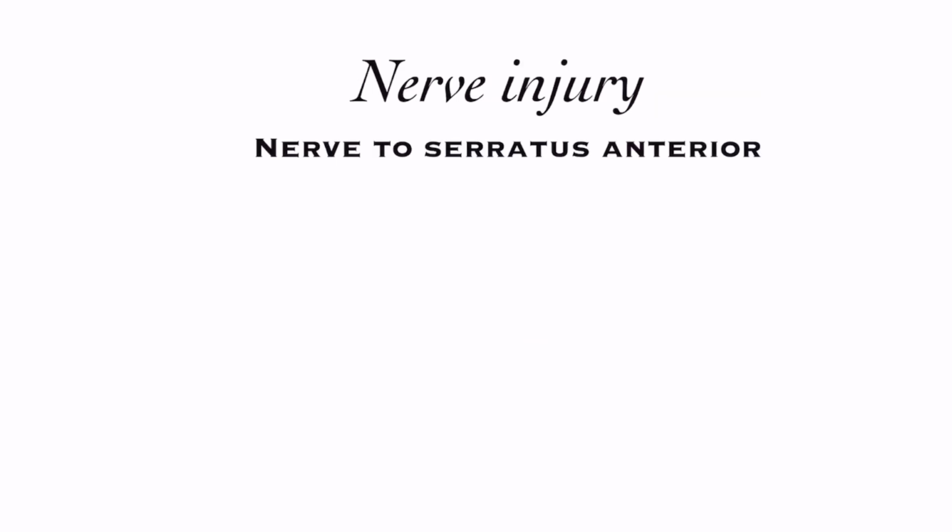We often hear that winging of scapula is a complication of modified radical mastectomy, due to damage to the nerve to serratus anterior, also known as the long thoracic nerve or nerve of Bell. But there are two more common causes of winging of scapula apart from the nerve to serratus anterior. What are these nerves? Let's find out in this video.